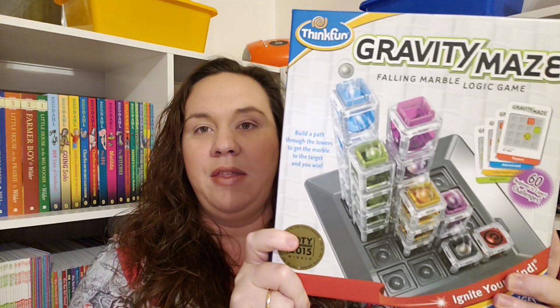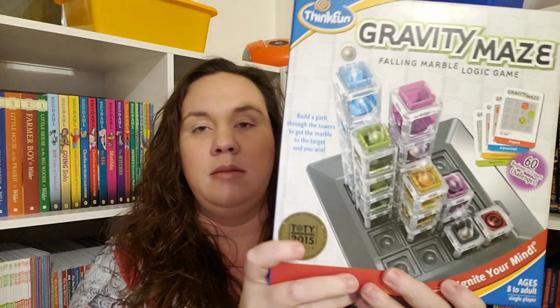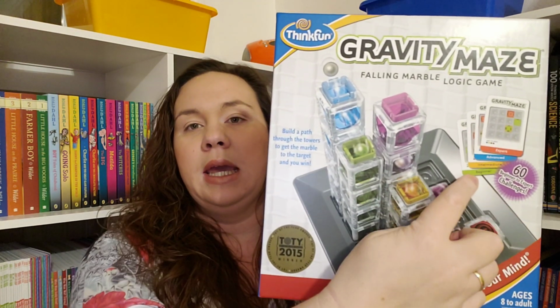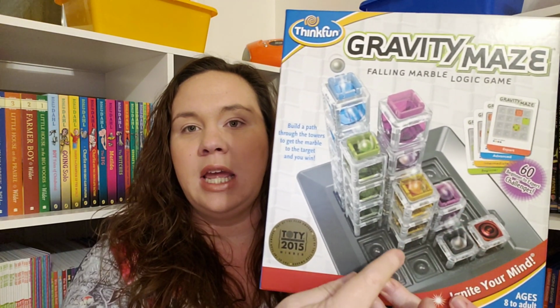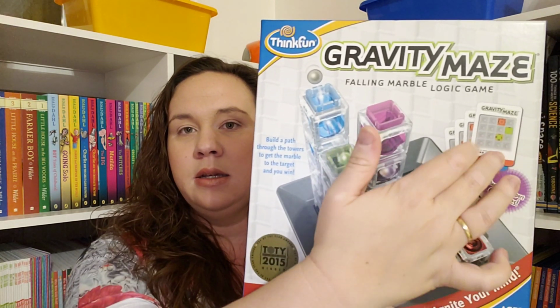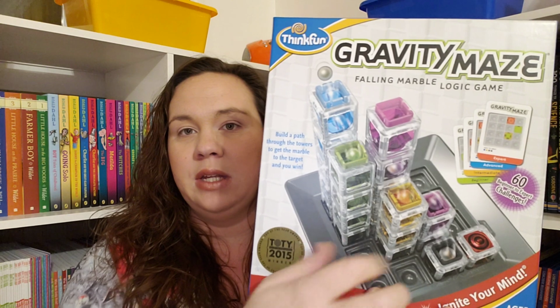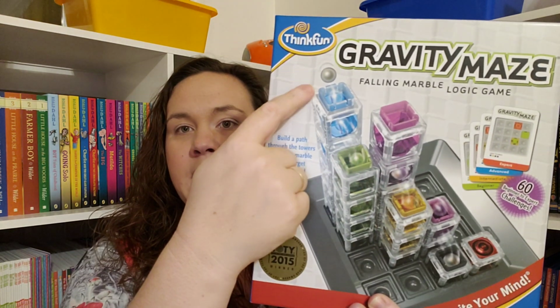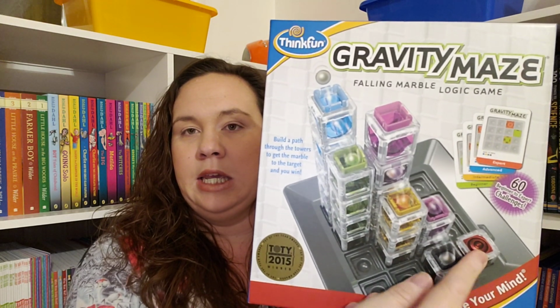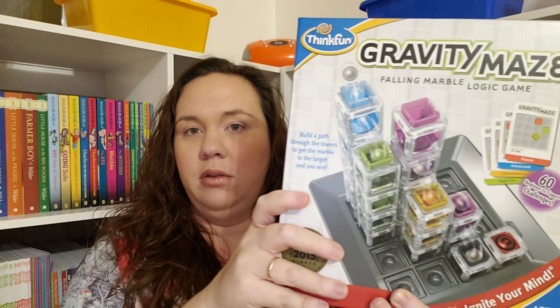And then the last 2 I have would definitely not fit in a stocking. I think all of the ones previous probably would. This is, again, by Think Fun, and it is Gravity Maze. I am not going to open it because I'm so scared of losing these little balls. But it again has 4 levels of challenges, and you build the maze with these little pieces based off of what it tells you: start, finish, and what to add. And you're trying to make the marble drop here and end here, by using all of these pieces.